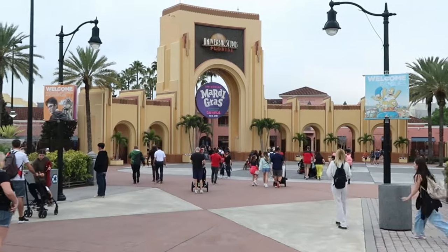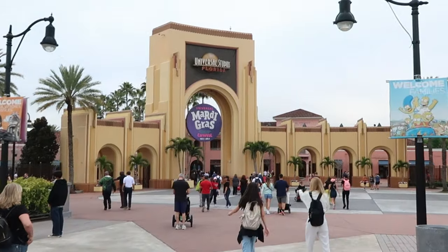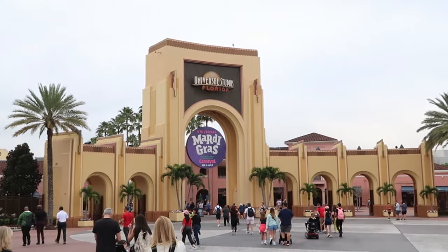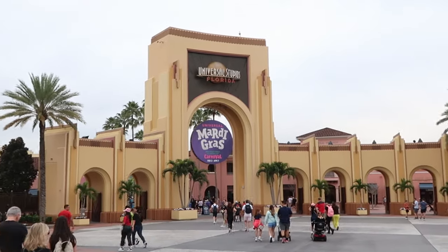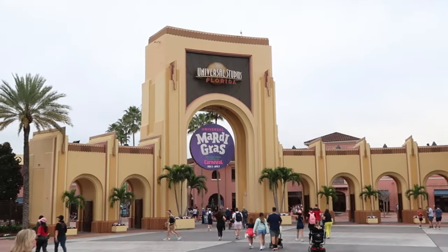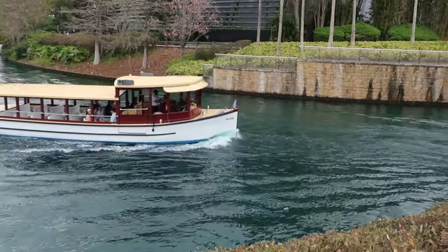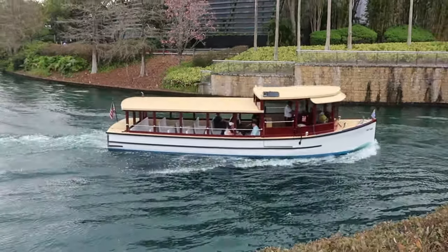Here at Universal Studios Florida, they are running Universal Mardi Gras International Flavors of Carnival, February 3rd to April 7th. And you can already hear the Mardi Gras music before you even go inside of the park. That being said, let's head inside Universal Studios Florida and check out all of the newest happenings and merchandise.